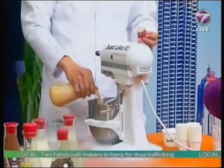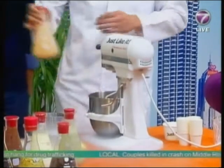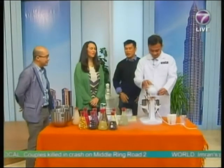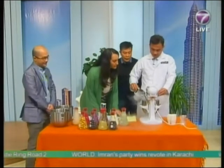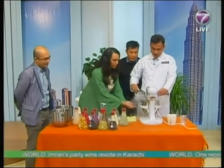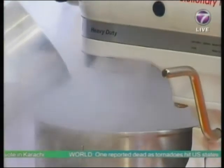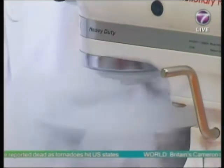So how did you make the puree? Is it a secret recipe? That's a secret recipe. Again, I shouldn't ask these kinds of questions then. Okay, and then you pour the liquid nitrogen. So this is our base. After we whip it for a few seconds, we will add some liquid nitrogen.